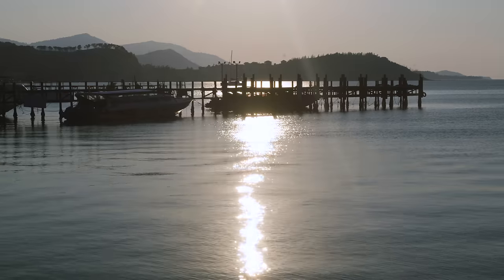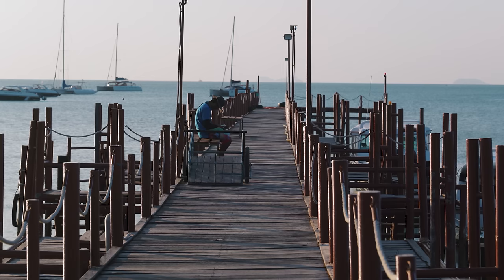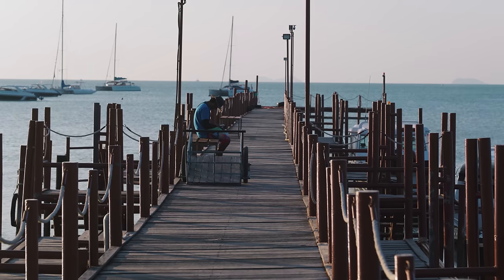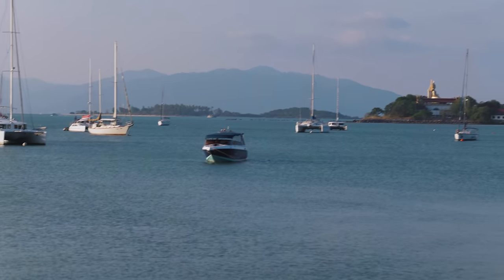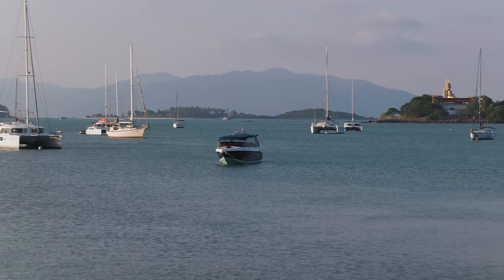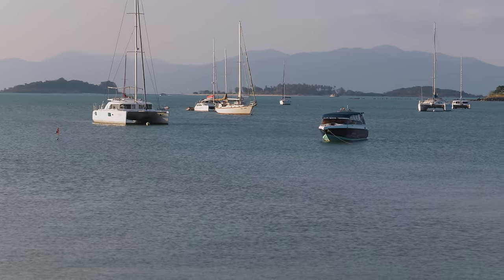Bangrak Pier, boats to and from Koh Phangan. Koh Phangan you can see off in the distance. Can you see it through the haze? The big island off in the distance, the hazy island, that's Koh Phangan.